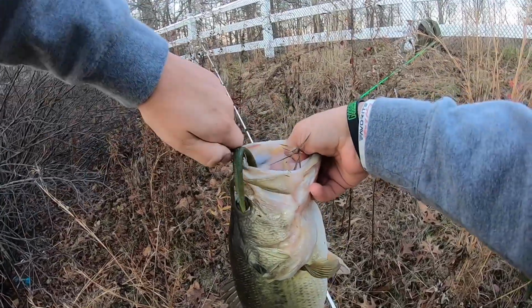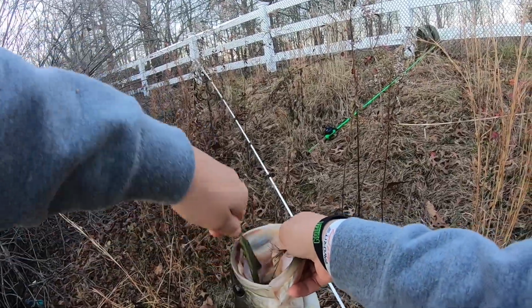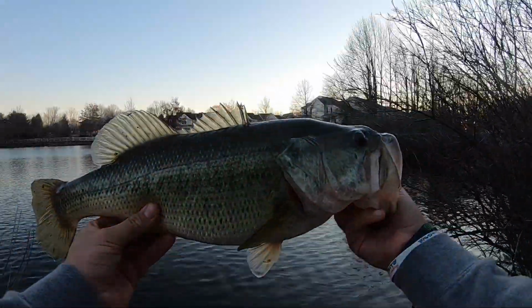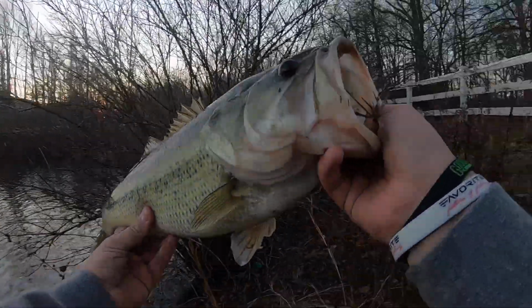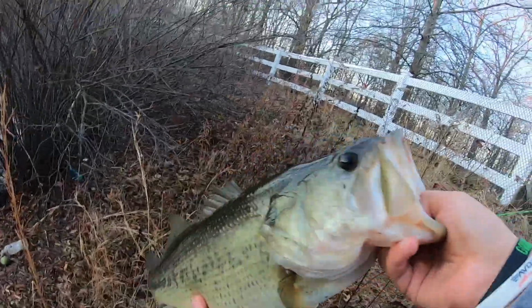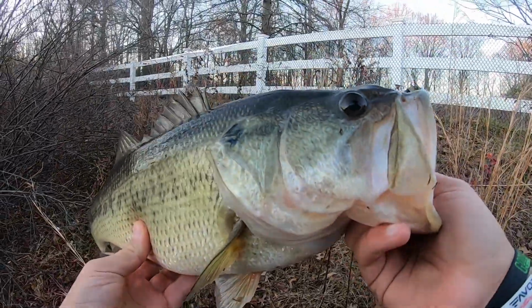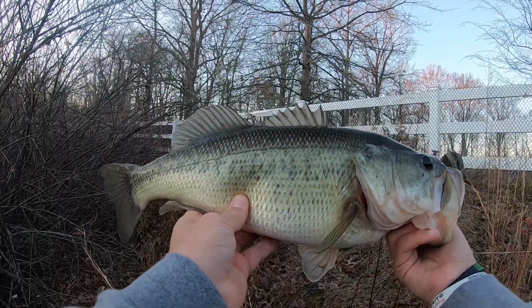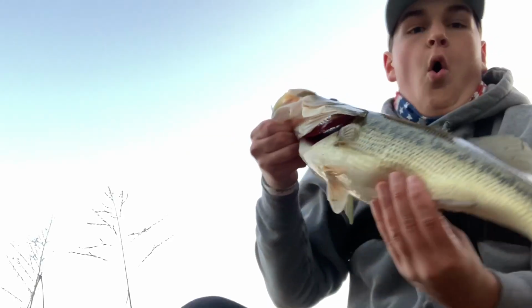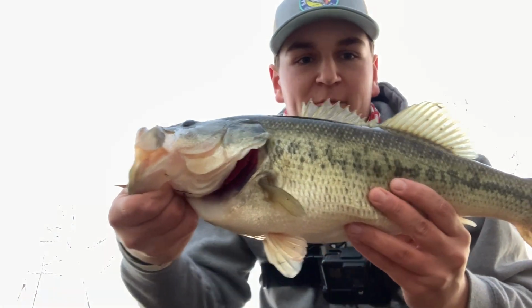Oh my gosh. Dude. Oh my God. It's not the same fish. It's not the same fish, no. It's completely different. What the heck? Another stud. This guy's probably about 4.5 to 5, probably about 5 pounds right here.